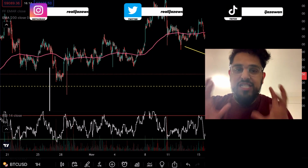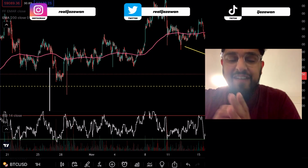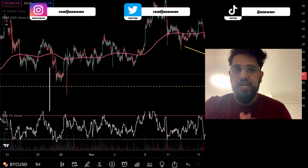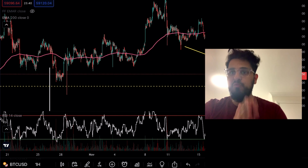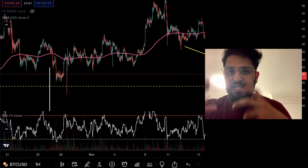Oh man, I've just seen a bullish pattern in the Phantom charts which could suggest some upside, and I've seen the equivalent pattern in the Bitcoin chart which sets us up for a nice run to the upside.